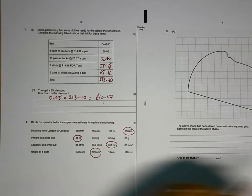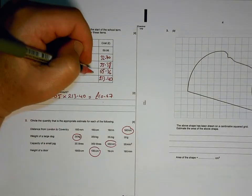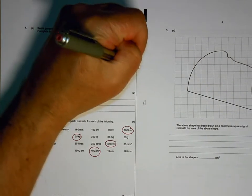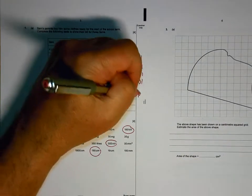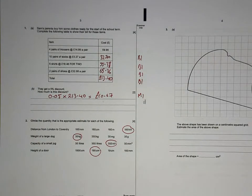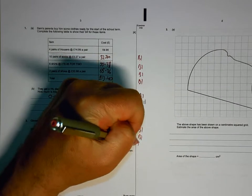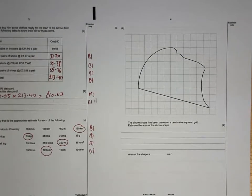So marks for the first 2 questions. You've got 1 mark for each of the calculations, and here you've got a method mark for how you're going to find the discount, and then an answer mark for that, and here you have 1 mark for each. Then we got our estimating question.